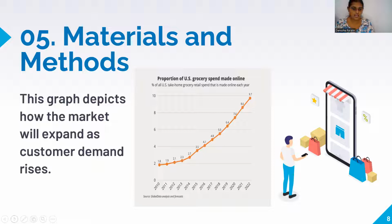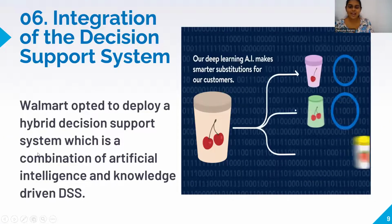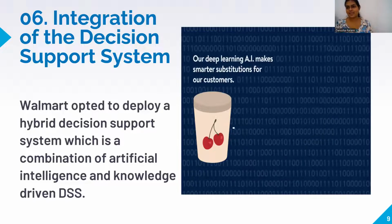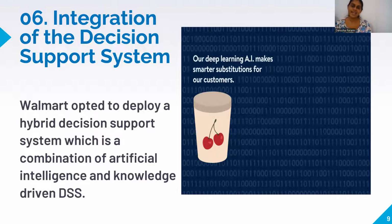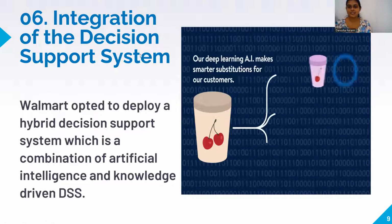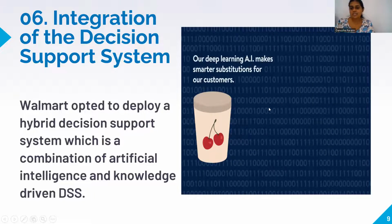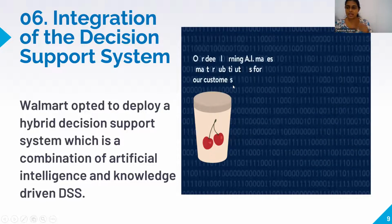So next we move to the integration of the decision support system. In here they use two things, which means a hybrid method. They use a combination of artificial intelligence and a knowledge-driven system to make the best solution. This image also shows how they use deep learning to make smart substitutions for their customers.